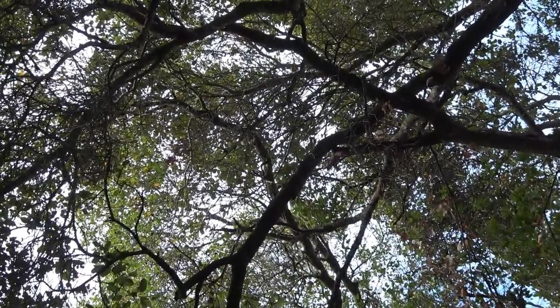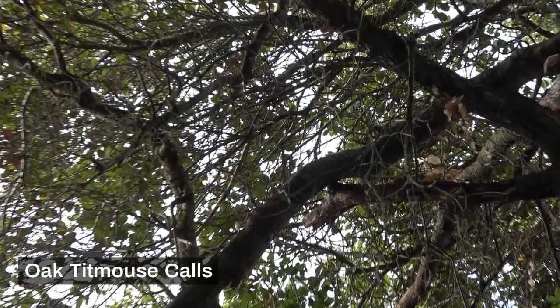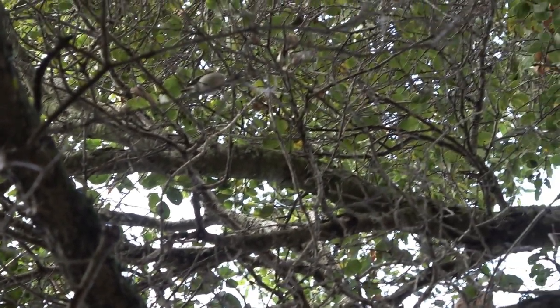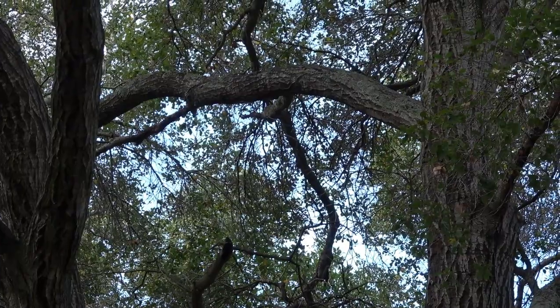The trees we pass along the creek make comfortable nesting spots for a variety of birds. We find an oak titmouse looking for food on the coast live oak. They are small, gray-brown songbirds with a short stubby bill, a short crest on their head, and a medium long tail.